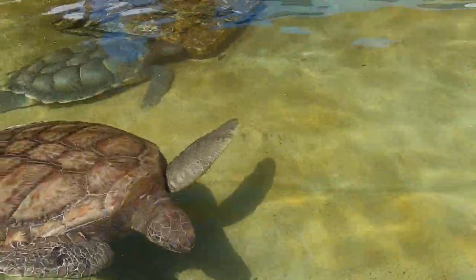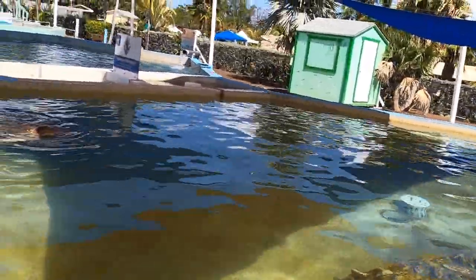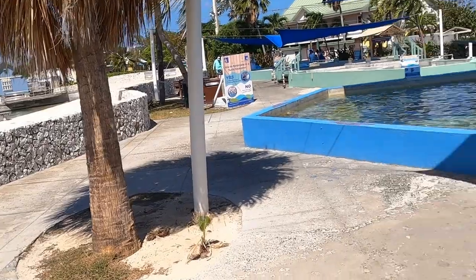All right. Turtles, turtles, turtles. That's the tour we're on. And there are a lot of turtles. The other side of the building, as you can see, the complex. There's a big pen with the big ones I saw earlier.